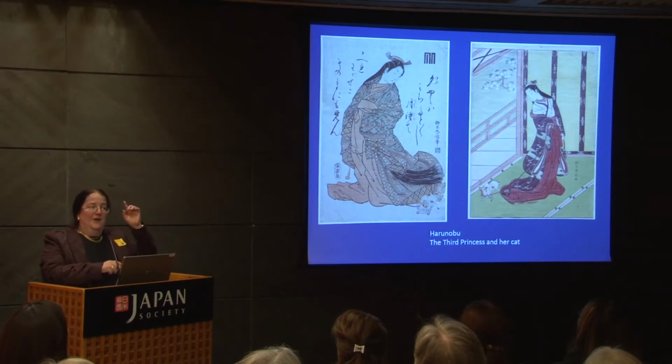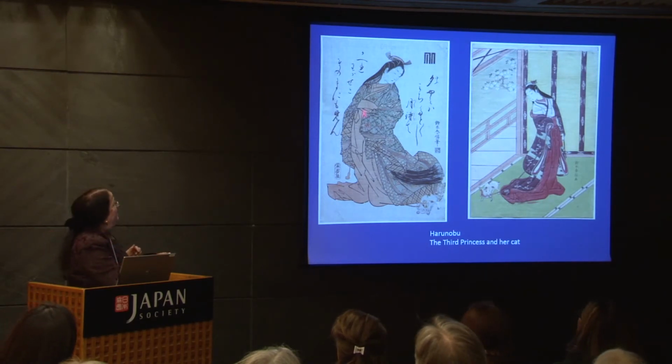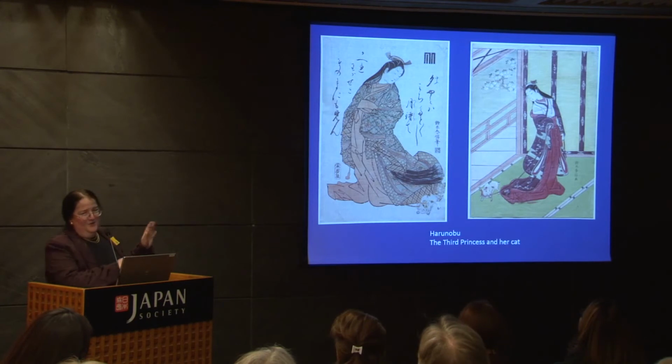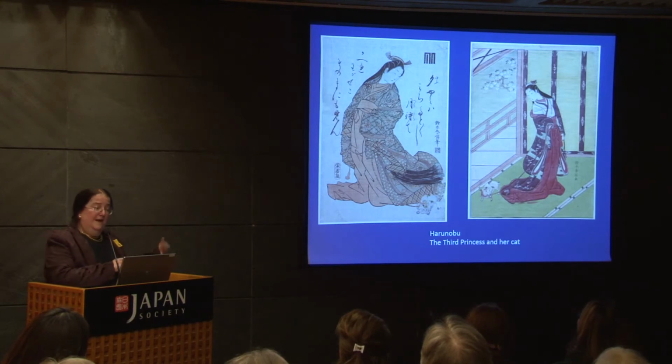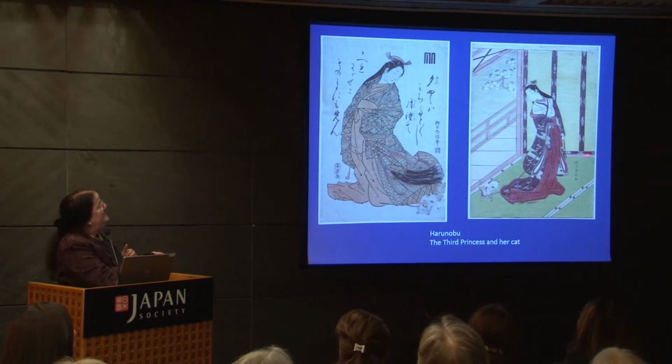They shaved their eyebrows and painted puffy eyebrows high on the forehead. So he puts the puffy eyebrows in, but lets them keep their natural eyebrows so it doesn't look too strange. But then multi-layered garments, and these robes were still worn at the imperial court in his day, and actually even now on formal occasions you will see this. But the cat is on a leash, that's important. And in this case, you notice the bamboo blind in the background.